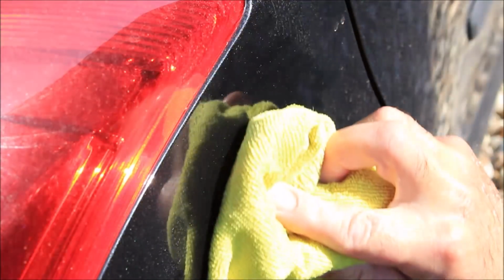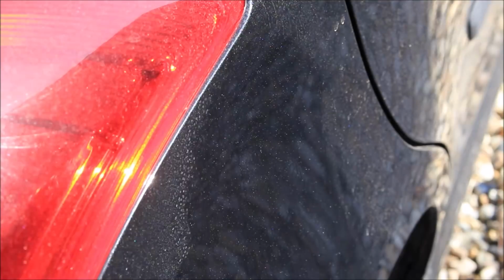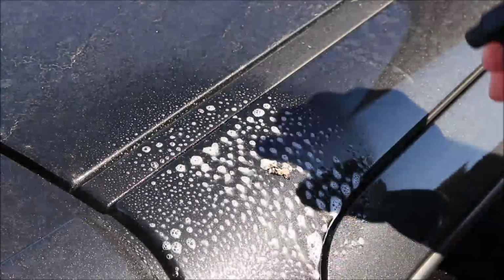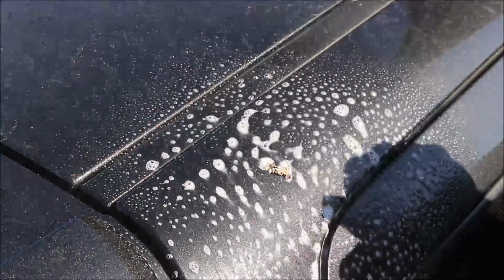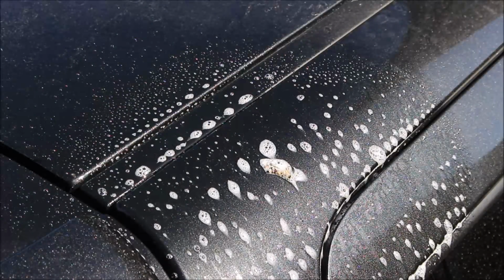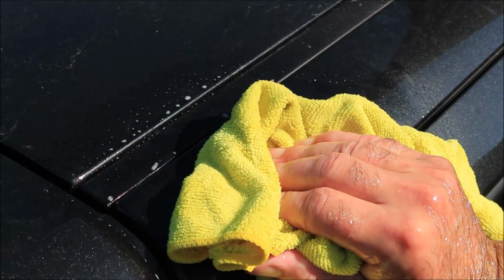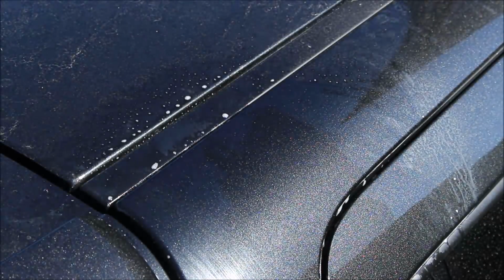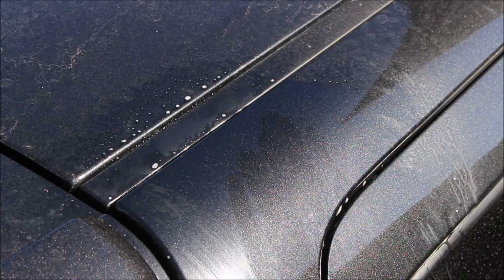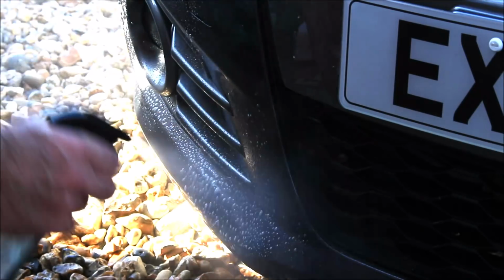The main thing is to remove the bird muck as quick as possible because it etches into the clear coat. Yes, you're going to cause swirls, but this is a demo. Maybe you're stranded somewhere in the middle of Sainsbury's car park. I don't know, Lidl's, Aldi's, and the seagulls decided to shat its load on your car. This is the quickest way to get rid of it. Obviously not 100% safe, no it's not, but it gets rid of it. But there is some streaking issues. I'll talk about this later on.